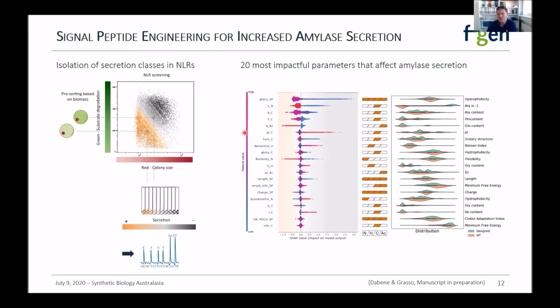And what you can do then is look at the individual parameters in such a way. So, very simply put, you see each value. In red is the corresponding feature as a high value or a low value. And everything to the right decreases secretion, and everything to the left increases secretion, okay? So I just want to pick examples. The first two are probably the easiest to understand.